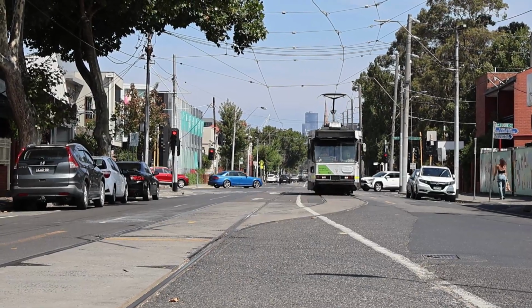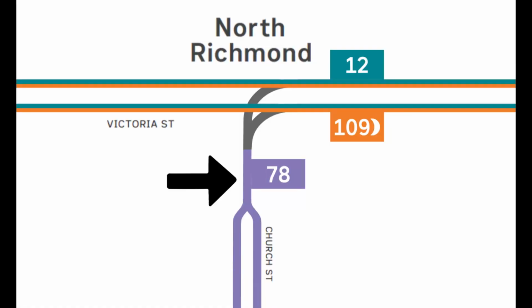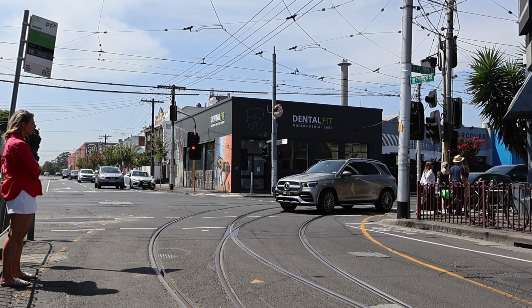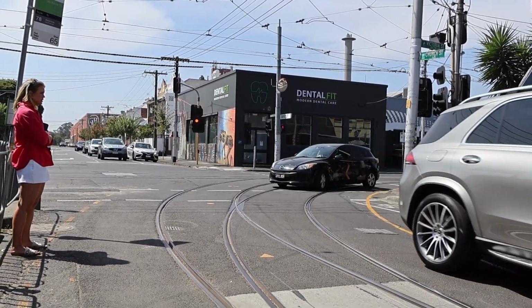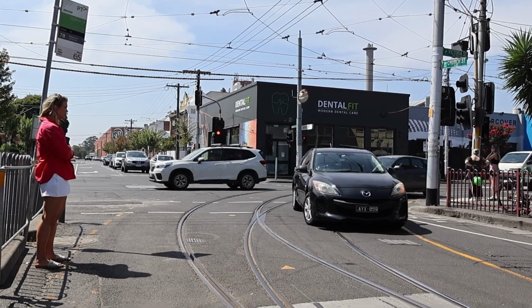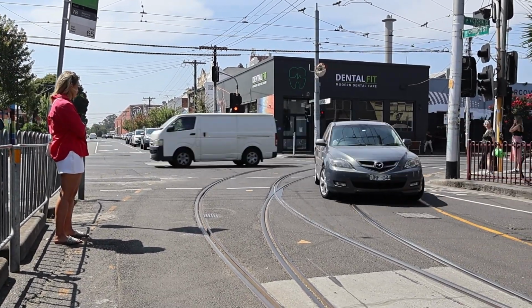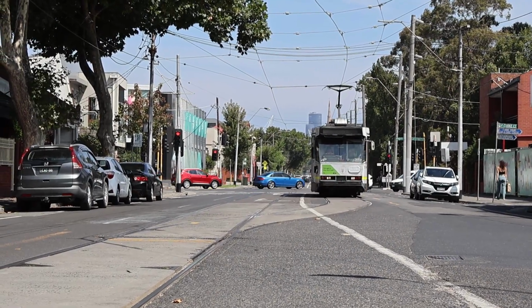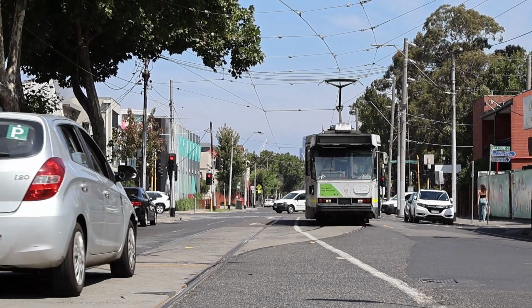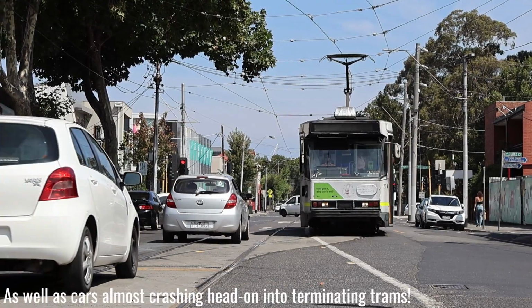Starting at the North Richmond terminus, the line is a single track with a double curve into Victoria Street heading eastbound. This curve is to allow trams to access Q Depot. As seen here, the stop is a safety zone. This is the only safety zone stop on the route, with all other stops being curbside stops. This has honestly got to be the most dangerous tram stop on the entire network. Vehicles often drive on the track, getting dangerously close to where passengers stand waiting for the tram.